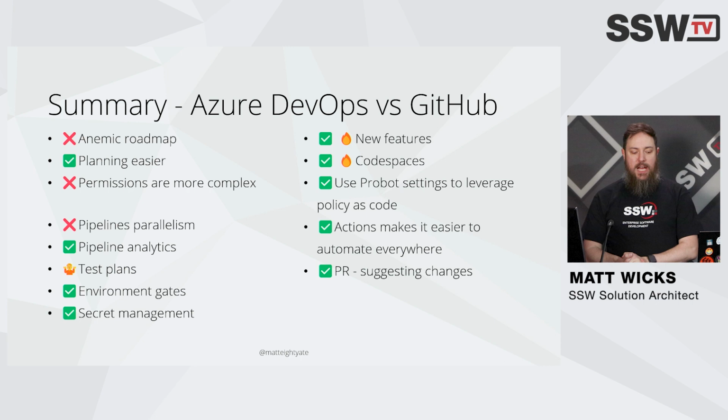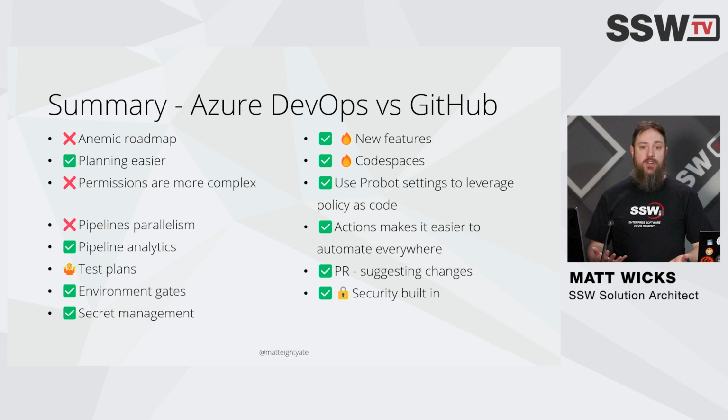Azure DevOps does have the better environment gates that we looked at, and does have better secret management. I did say it was about level, but I can't deny that it is more feature rich in that area. Hopefully that'll change. Security. GitHub is baked in with security everywhere, so being able to shift that left as much as possible is awesome. Packages, I'm gonna say GitHub for the win. But from my point of view, mostly using NPM and NuGet, they both satisfy.